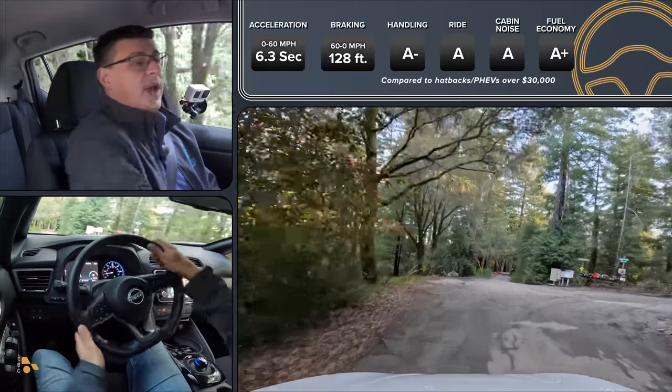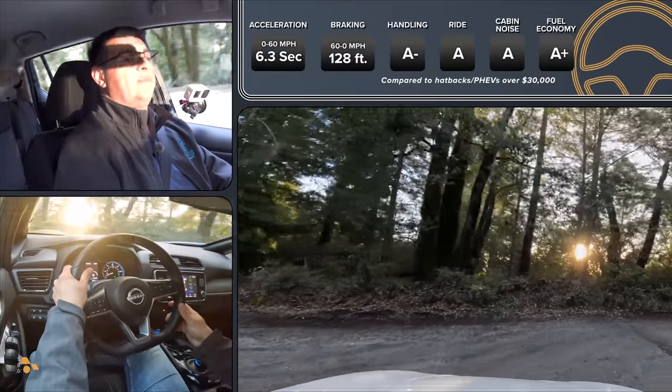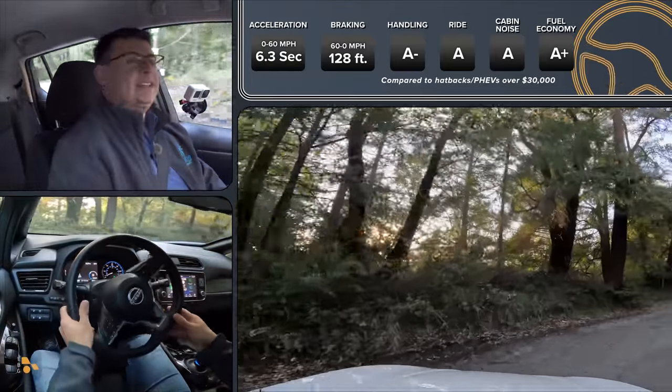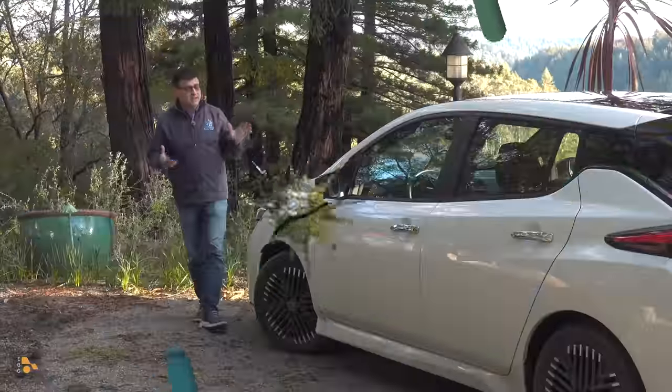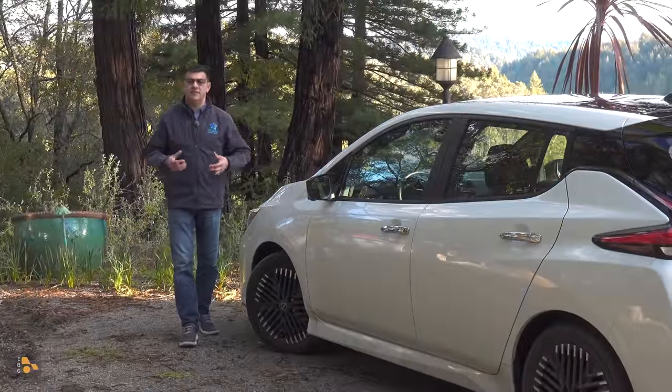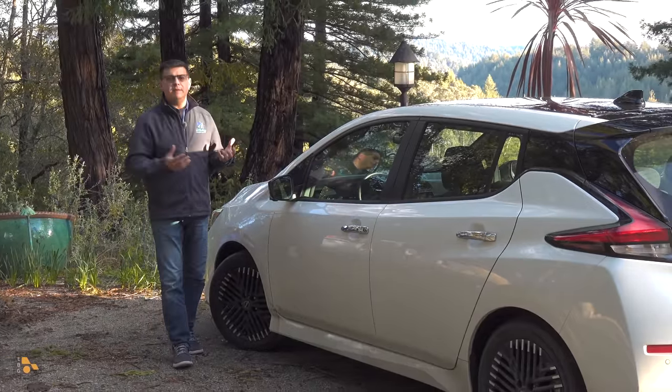And as long as you have the heat pump in your Leaf and you're not driving it at 80 or 85 miles an hour, it's relatively easy to achieve the EPA highway rating in this vehicle. The Nissan Leaf is an interesting exercise, not just in inexpensive electric transportation, but also sort of EV minimalism, I guess you could say.